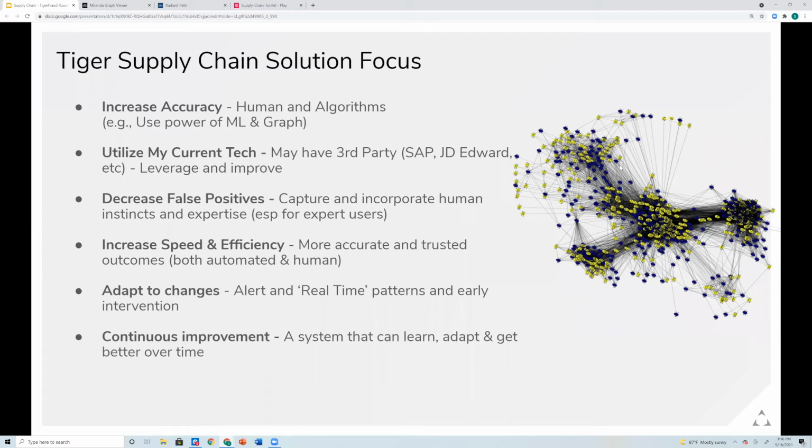We can decrease false positives in terms of ensuring we have the right answers that can be tuned to humans in the loop. We can increase speed and efficiency. We can adapt to changes, and then we can have continuous improvement over time. And the system can learn, adapt, and get better. So what specifically does that mean in terms of what the combination of graph plus machine learning means?